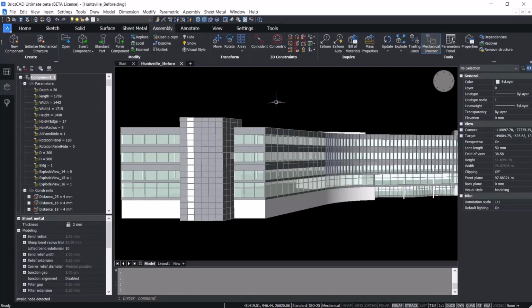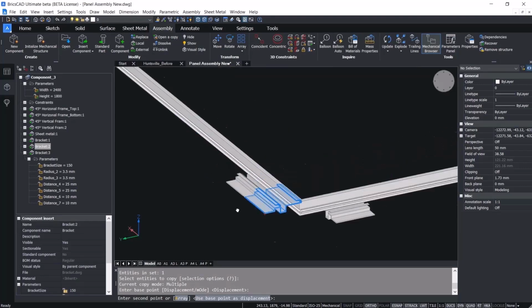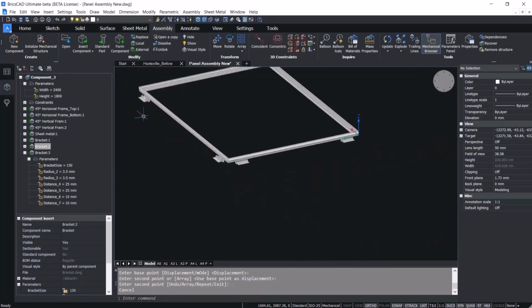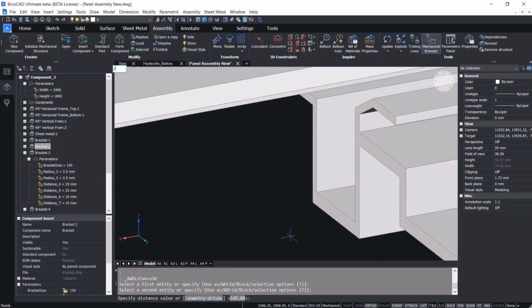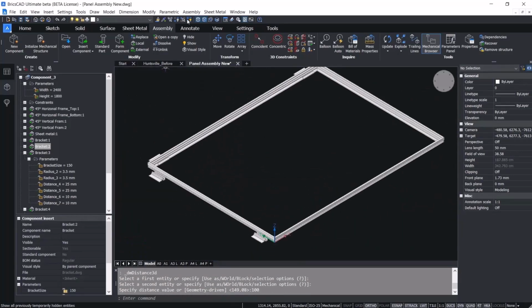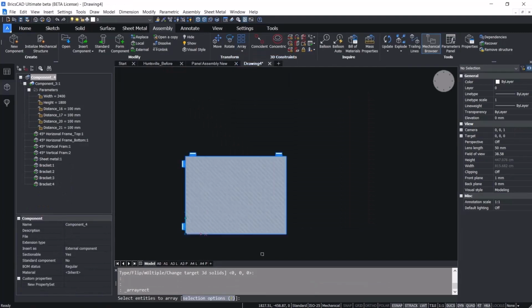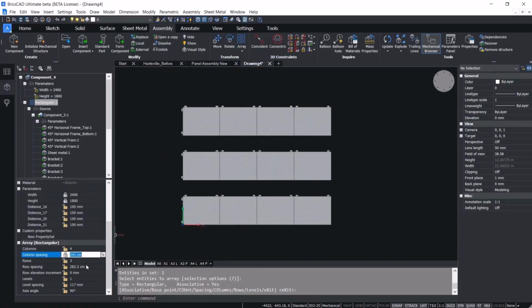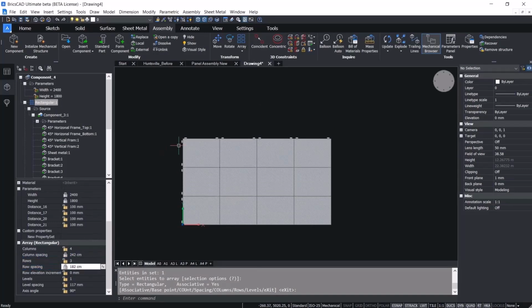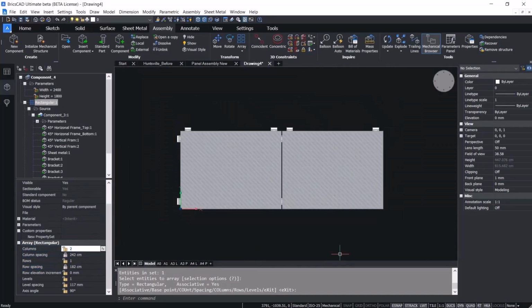BricsCAD's unique, single DWG-based design environment brings together general design tools, as well as specific capabilities for building BIM and mechanical models all in one place. They allow you to design your manufactured products within the context of the building in which they'll be sited, whether it's building components such as doors or windows, external facades, or equipment sited within the building itself.